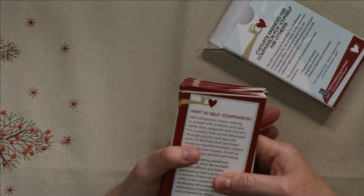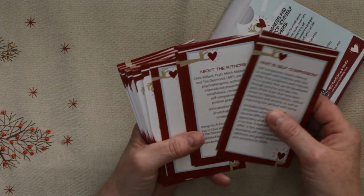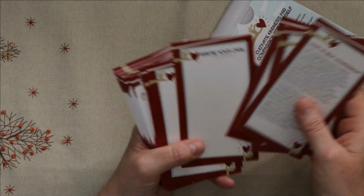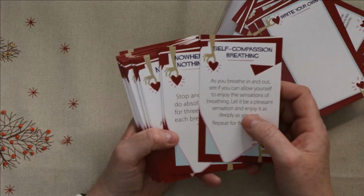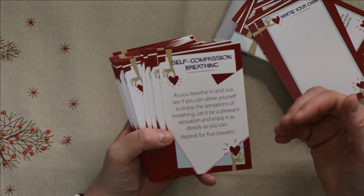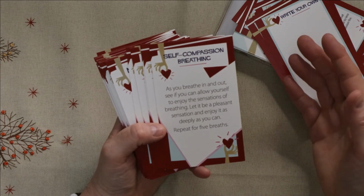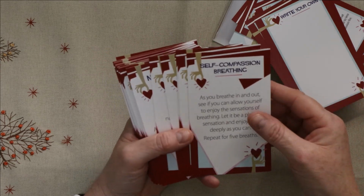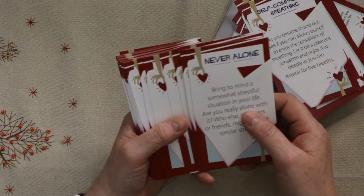But on the other side, they're the cards about the author and different things. We have some cards where you can write your own, but here we have different things. So self-compassion, breathing. As you breathe in and out, see if you can allow yourself to enjoy the sensations of breathing. Let it be pleasant sensation and enjoy it as deeply as you can. Repeat for 5 breaths. So these are really good.